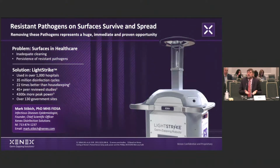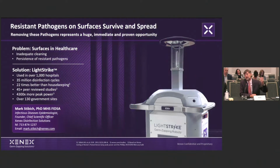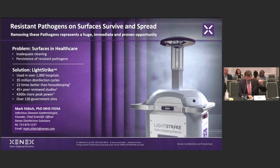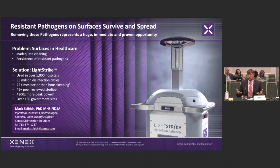We want to give them a new tool. We want to be able to fight these pathogens that have evolved, that have become so serious, these antimicrobial resistant pathogens. It's a high power, pulse xenon UV disinfection robot. So we're going to try to automate the task of disinfecting the room and removing these pathogens.